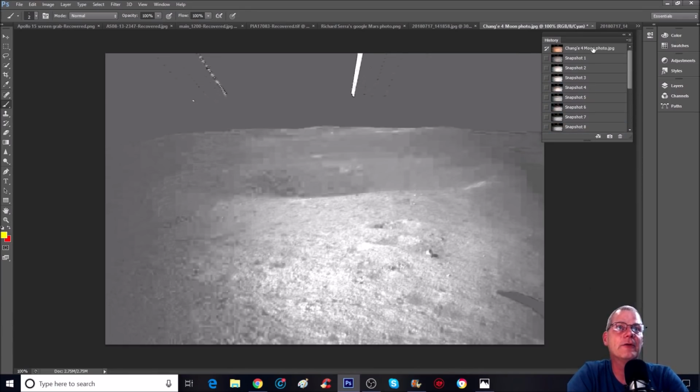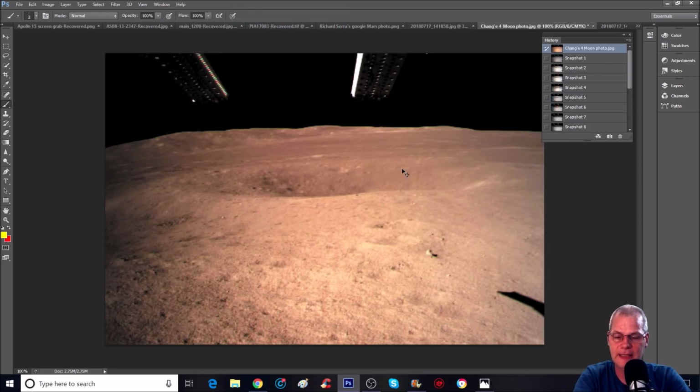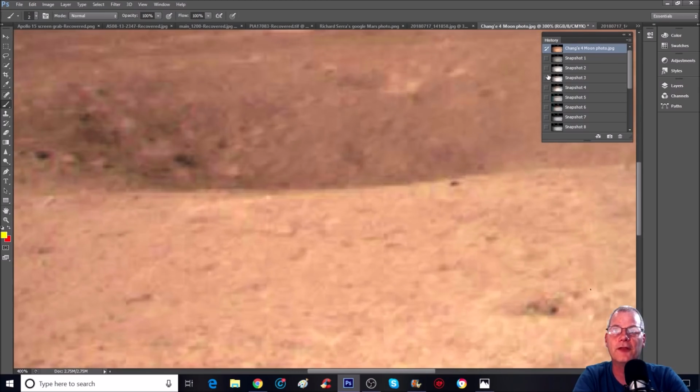Again, I'm going to go like this. I'm going to show you guys. I'm going to go back to this working CMYK. And again, we can just do this. I'm going to take this. I'm not going to do a thing to this photo.